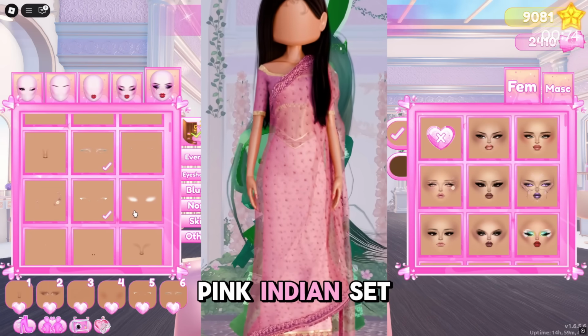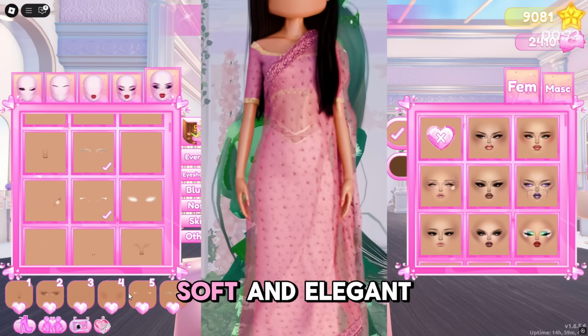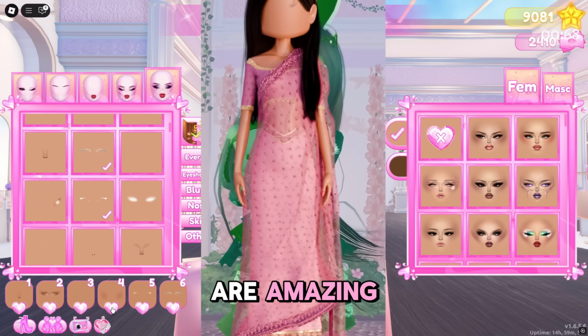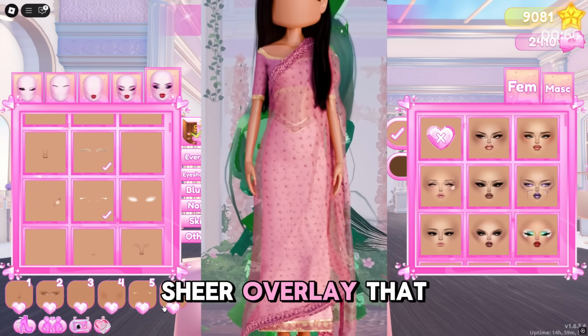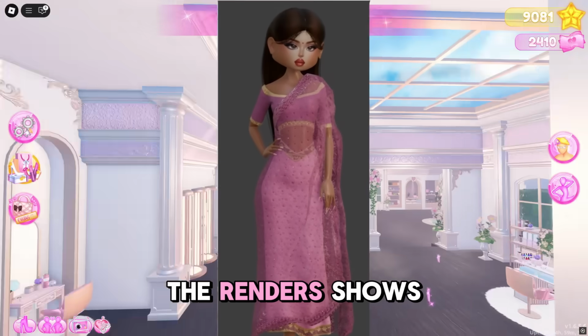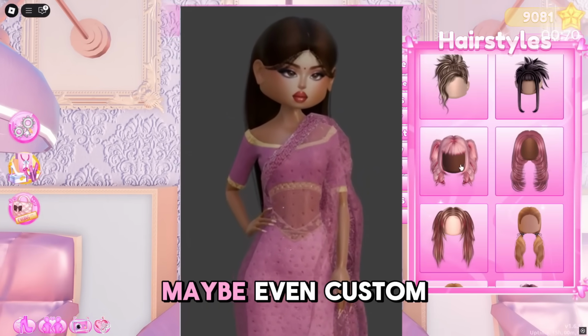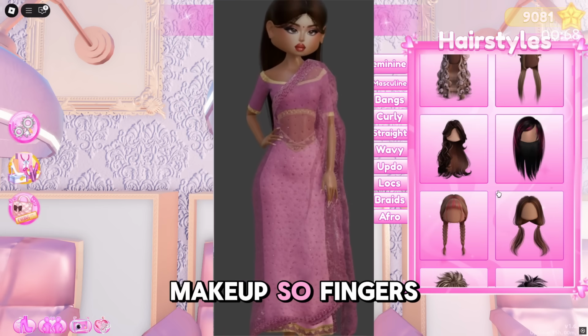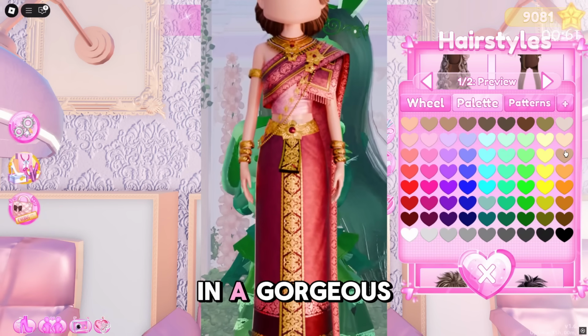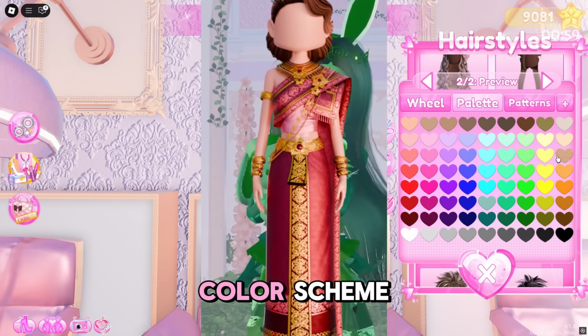Next is the pink Indian set, and it's so soft and elegant. If you look closely, the textures are amazing, and there's a sheer overlay that adds such a delicate touch. Plus, one of the renders shows a unique face, maybe even custom makeup, so fingers crossed we'll be getting new faces. Then we've got the Thai traditional outfit in a gorgeous burgundy and gold color scheme.